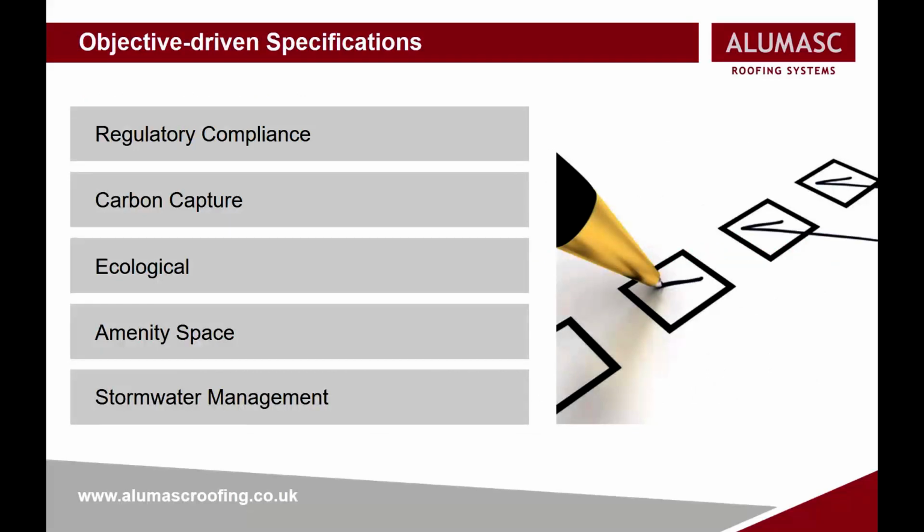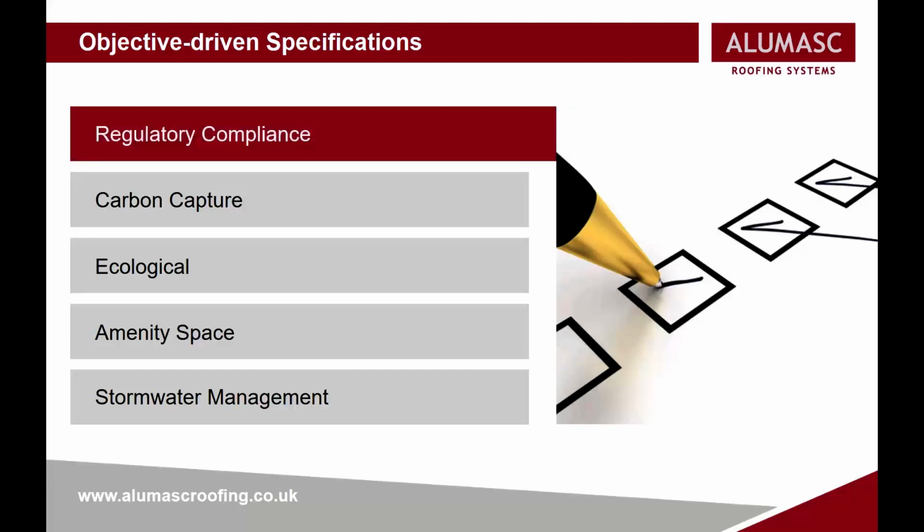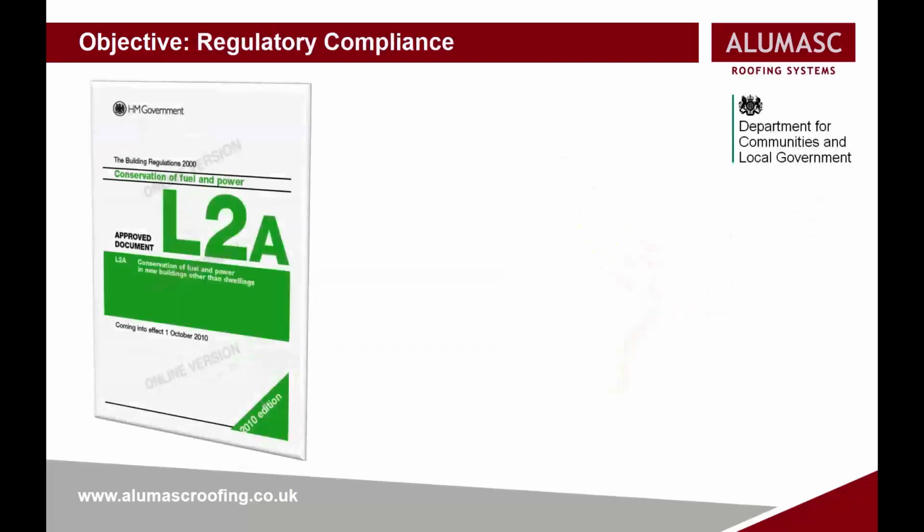So we're just going to move on to reasons why you might use a green roof or need to use a green roof. I'll talk about the things on the screen there: regulatory compliance, carbon capture, ecological reasons, creating amenity spaces, and stormwater management. Regulatory compliance is a little bit of a misnomer. There's no rules anywhere that tell you that you must use a green roof, but there are various bits of legislation and guidance which encourage and guide people to using green roofing.